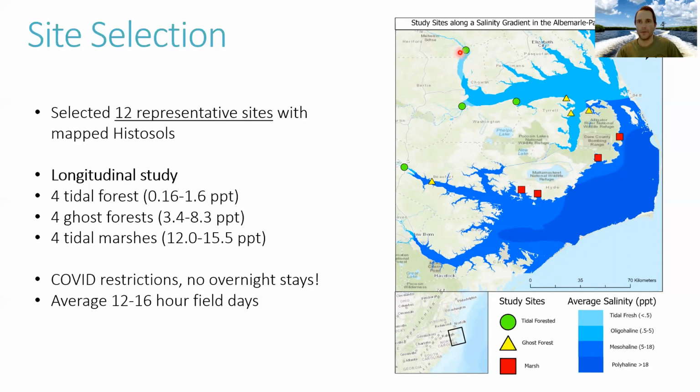So as you move from the more fresh systems, which are associated with more fresh water coming to the estuary, you get higher and higher salinities, which kill the trees. And then finally, once you're out here, only our marsh system can persist. So these were situated on a salinity gradient that existed from tidal fresh systems all the way to mesohaline systems. So we call this a longitudinal study. It's up and down the estuary.